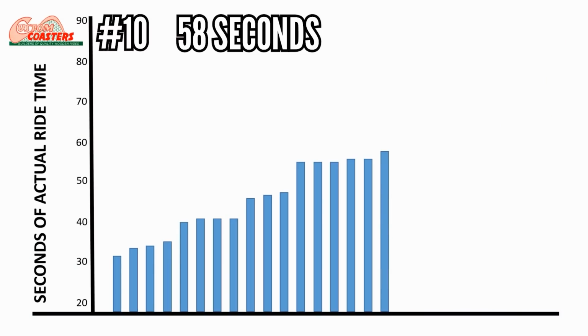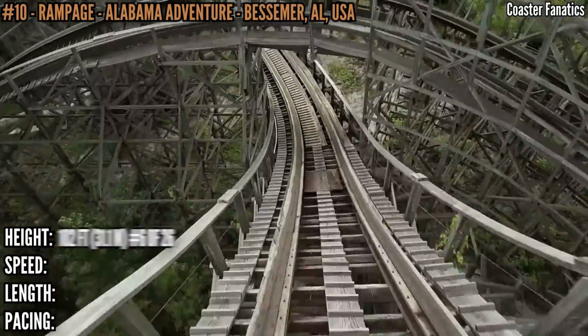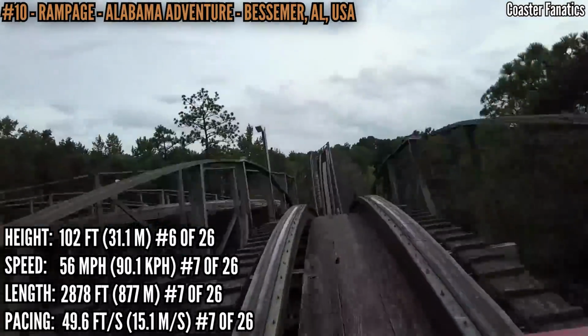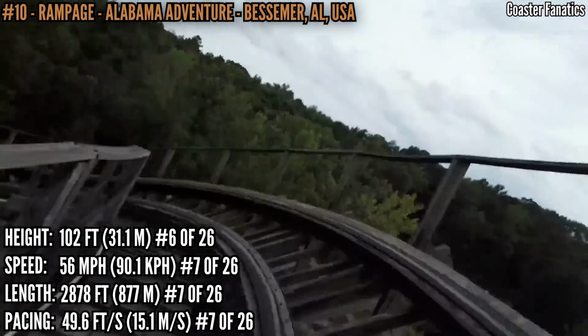In 10th place at 58 seconds is Rampage at Alabama Adventure. This is one of the taller CCIs. Its 102-foot drop, ranking 6th, and it checks in 7th place in speed, length, and pacing, so its ride time seems to lag a little bit behind the rest of its stats, but otherwise, it's a ride that makes sense.